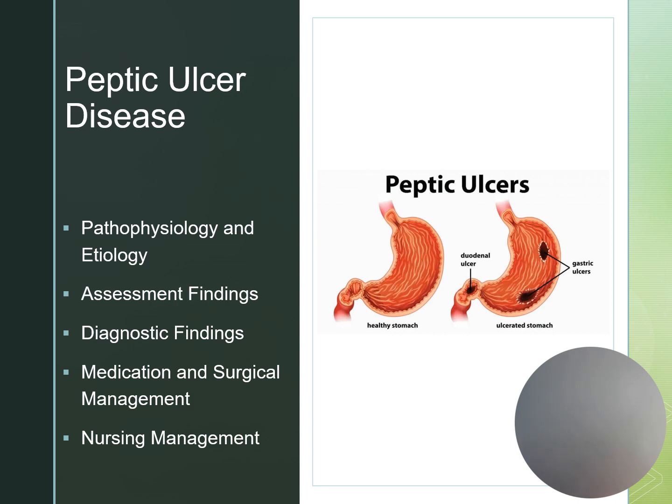So when we have hypotension, we lower the head of the bed because as we raise the head of the bed, their blood pressure is going to drop even lower. Make sure you get a set of vital signs and then notify the healthcare provider as soon as possible. They are going to require IV fluids and potentially surgery and blood transfusions. Now, with a gastrectomy, sometimes that may be required to take care of peptic ulcers. They go in and they actually remove a portion of the stomach and resect it.